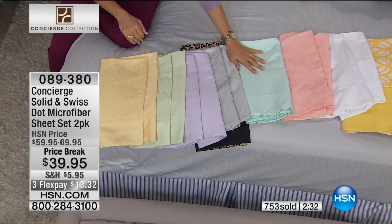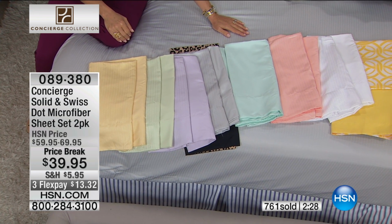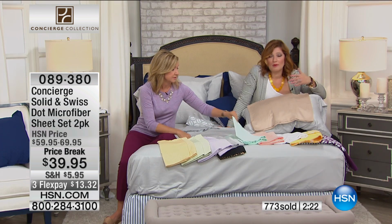I think it's $5.95. Okay, $5.95. So you're looking at $3 for each additional set. Right. That you get. And that's not additional set. You're getting 2 additional sets. Maybe we are not limiting quantities. If you want to get more than one, by all means.